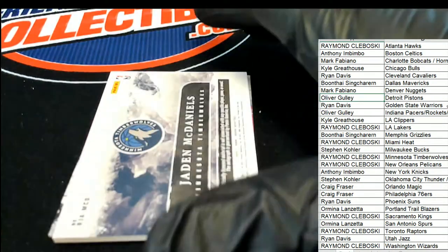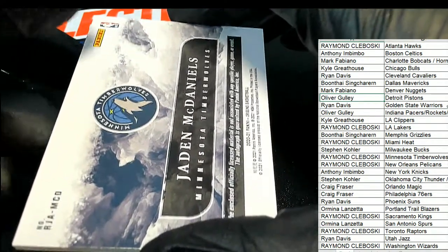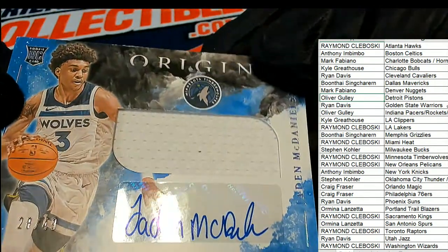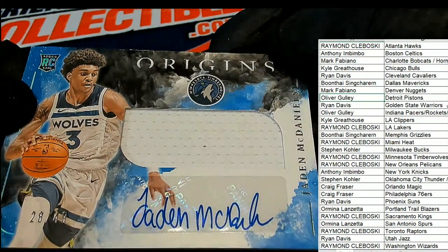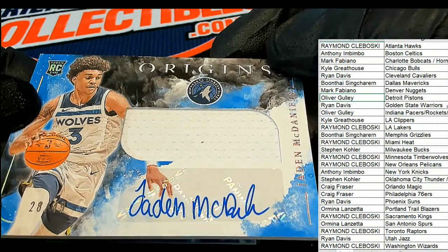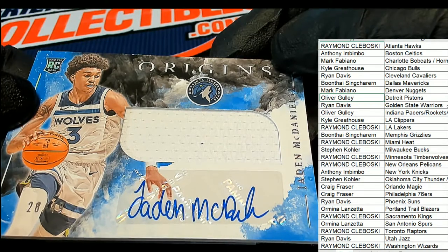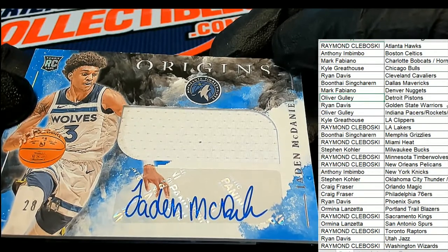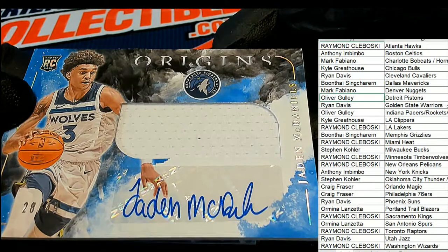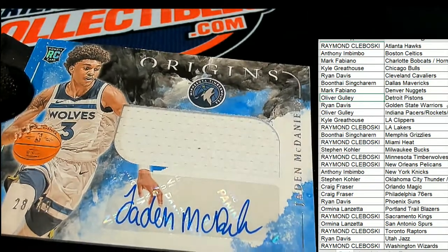And our next hit coming out of here is a Jaden McDaniels Timberwolves. What a great rookie card. 28 of 49 for Raymond. A very nice one indeed. Congratulations. 28 of 49. So that is Timberwolves.